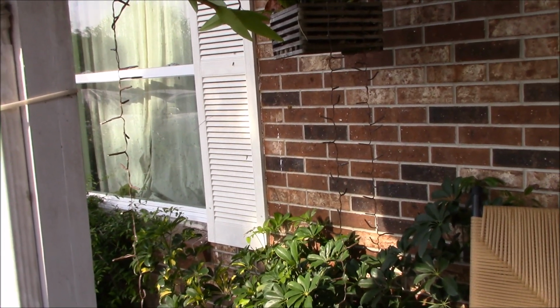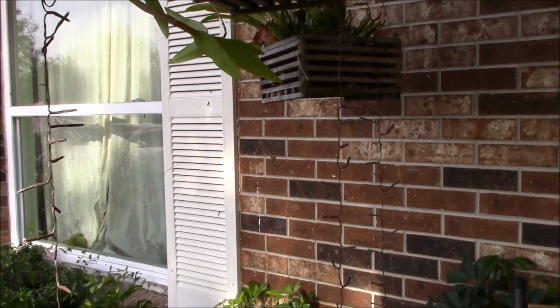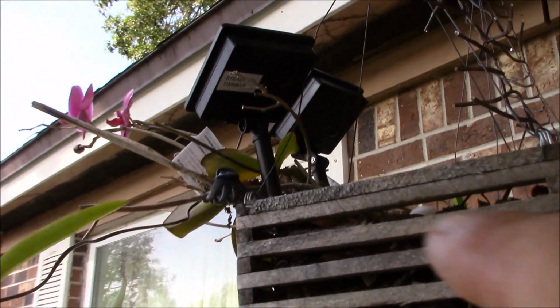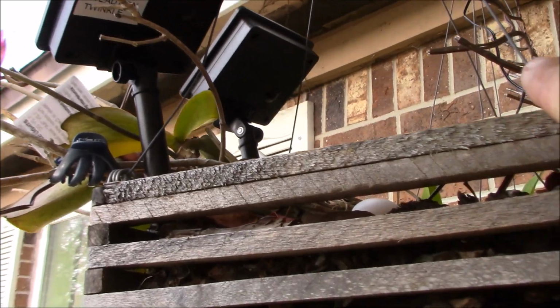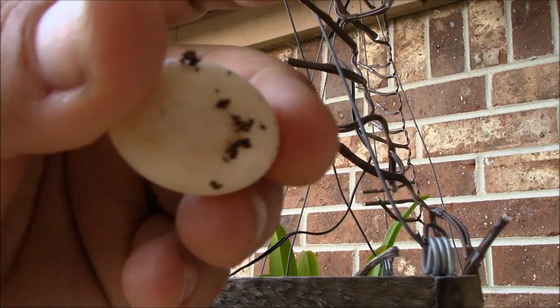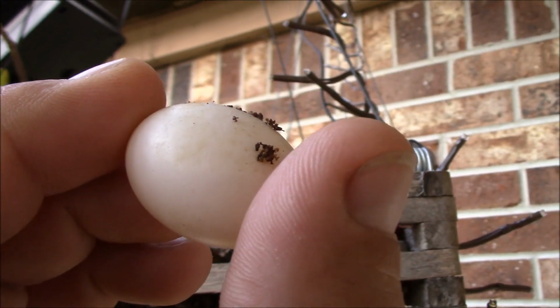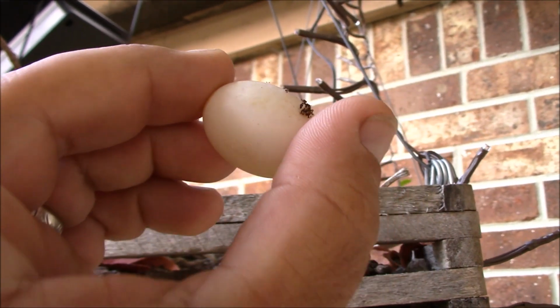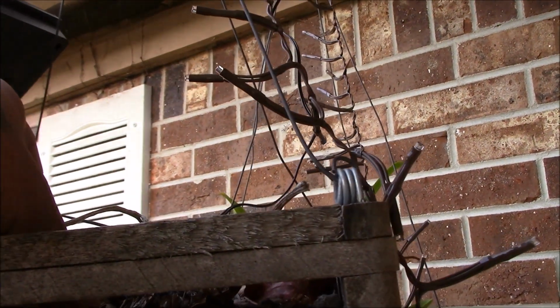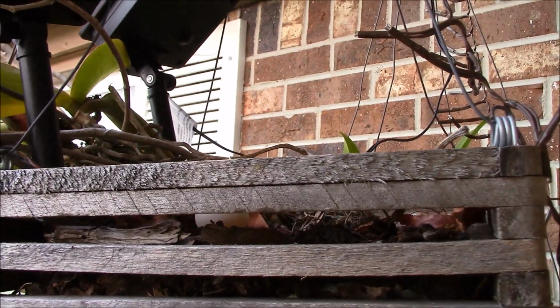Maybe in the evening I'll throw a little video. Oh, and while they were putting the solar panels in for the lights up here, look at what they found in this orchid. Look at this little egg they found in there. I don't know what it's from, but there's a little egg just sitting in here. So we'll leave it for a little while and check it out.